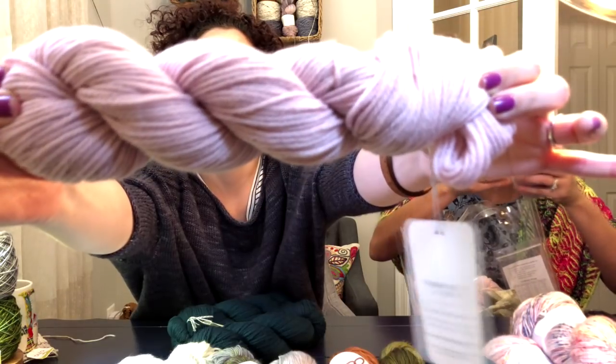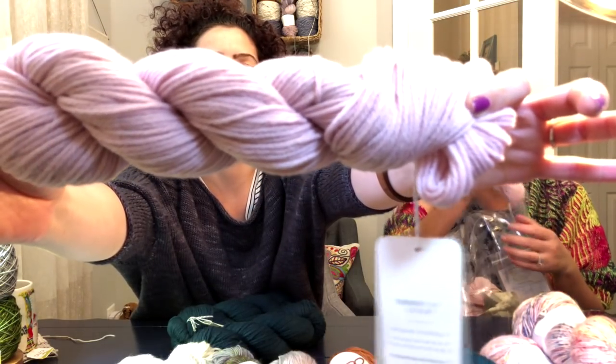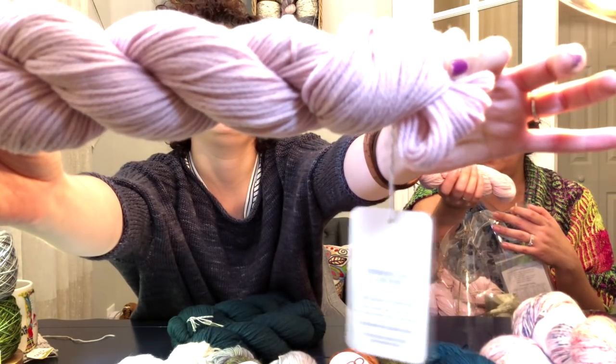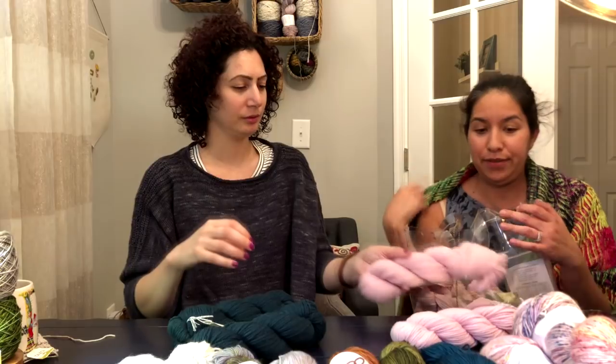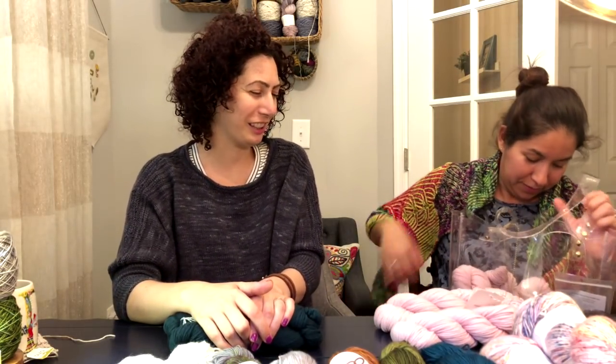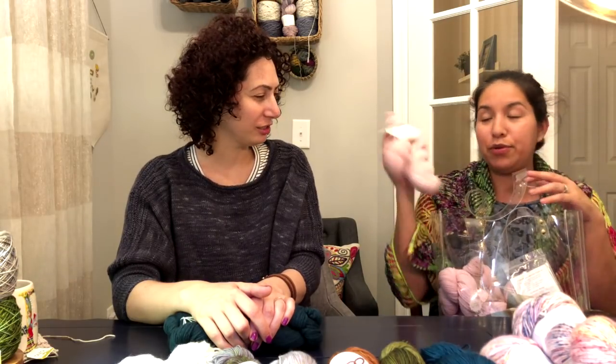But my color is dogwood. It's very pretty. I told you guys I'm falling in this pink. I don't know, I just think that it looks good on me. Yeah, it's gonna look really awesome. So we're both making the May.